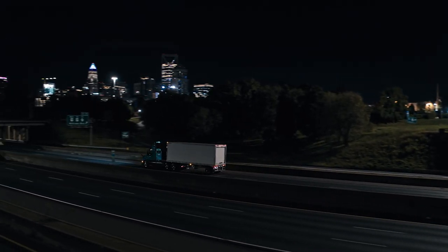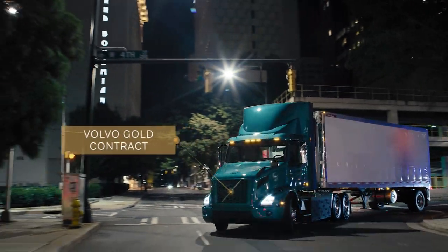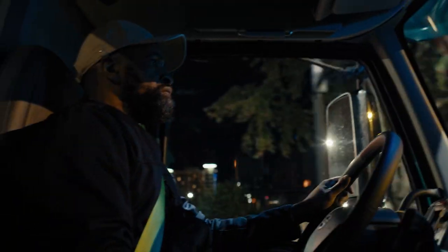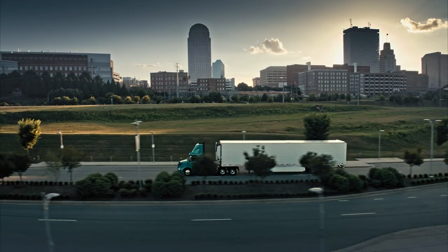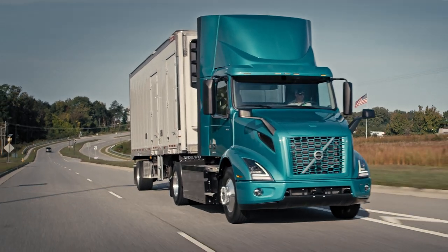For complete peace of mind, we offer full electromobility consulting, truck and battery monitoring, and the Volvo Gold Contract, covering repairs, scheduled and preventative maintenance, as well as 24/7 roadside assistance for up to 6 years. Complete financial solutions for truck and charging infrastructure are available through Volvo Financial Services.